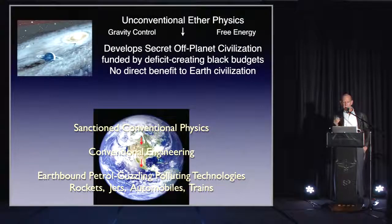So basically, we have unconventional ether physics used, and this is the last slide, finishing up, used to develop a secret off-planet civilization funded by deficit-creating black projects with no direct benefit to Earth civilization, seemingly, at least if it is, nobody has told me from the black projects. Whereas the sanctioned conventional physics that we're all fed through the media is incorrect, in my opinion. You must throw out most of what is taught in the universities. Students pay $50,000 a year to learn. As a result of this physics, they develop conventional engineering devices, technologies, which are earthbound, petrol-guzzling, polluting technologies: rockets, jets, automobiles, and trains.